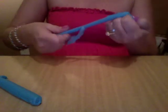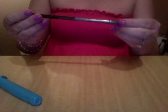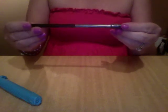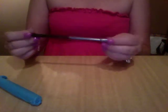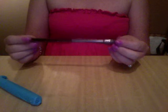Okay, two tubes. Wow, Tori, this is way, way more than I expected. You did wonderful, girl, and I hate that you loved everything I sent you, because I am loving this. This is the Jordana Blackest Black eyeliner, and I'm not going to open this because I have a ton of black eyeliners open right now, so I am going to save this, and maybe this will become one of my new favorites.